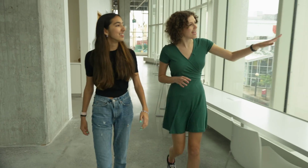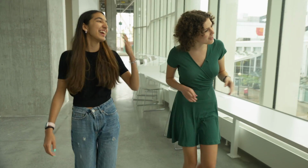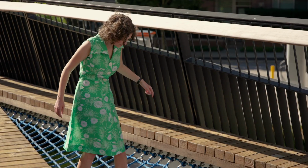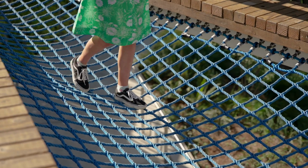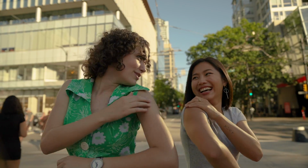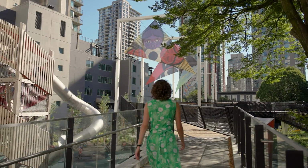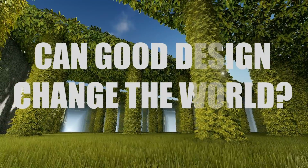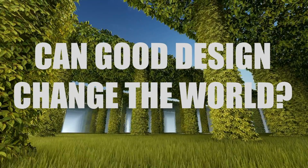Do you think that's biophilic? It's like a trailer. Biophilic design can help us learn, work, heal, grow. It touches every part of our lives. But the big question is, can good design change the world? I think good design will change the world. I think it is changing the world.